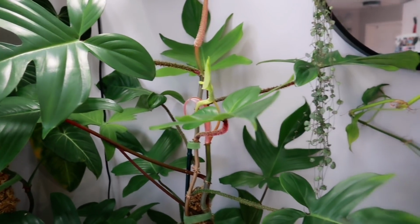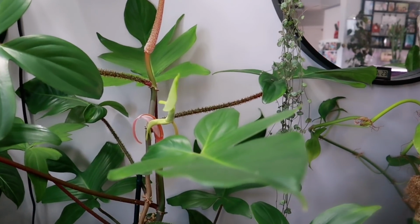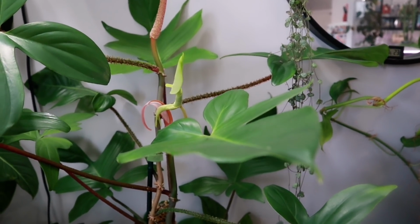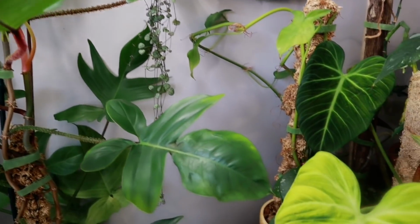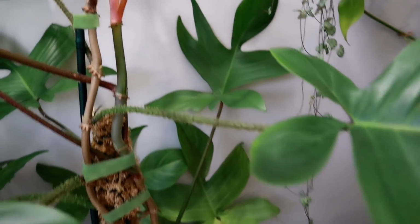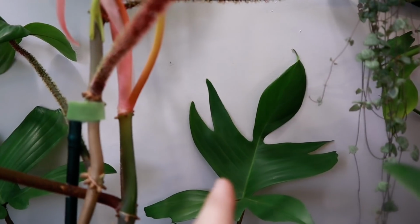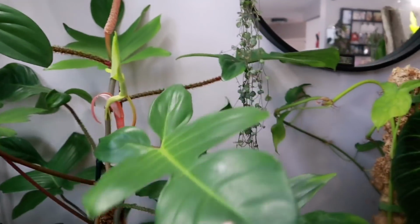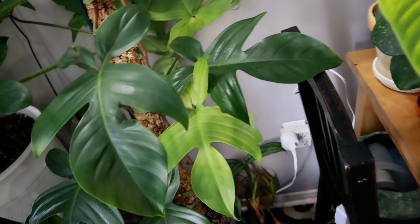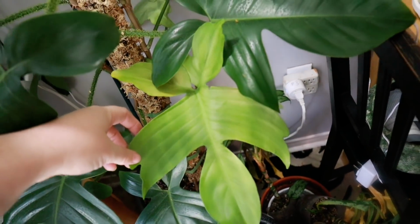So if you don't know, Philodendron Florida Ghost get their name because the leaves come in this really light green or almost like a creamy white color. And then over time they fade down to, where is my ghost leaves? Oh, like, green, right? Because there's 2 plants mixed in here, it's kind of confusing. That's one of my ghost leaves there. One of the older ones.